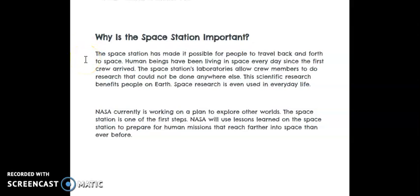Why is the space station important? The space station has made it possible for people to travel back and forth to space. Human beings have been living in space every day since the first crew arrived. The space station's laboratories allow crew members to do research that could not be done anywhere else. This scientific research benefits people on Earth. Space research is even used in everyday life. NASA currently is working on a plan to explore other worlds. The space station is one of the first steps. NASA will use lessons learned on the space station to prepare for human missions that reach farther into space than ever before.